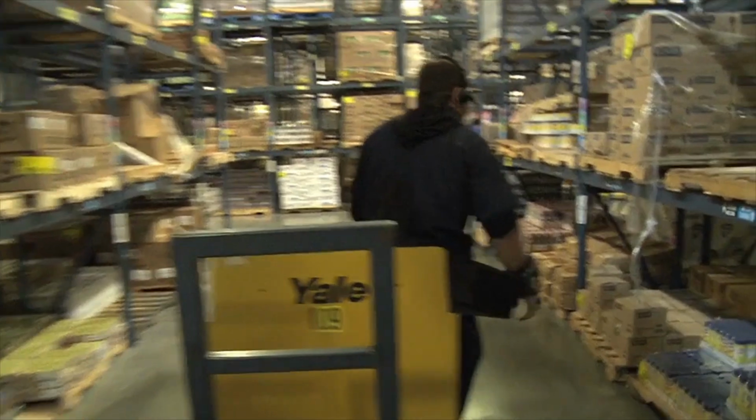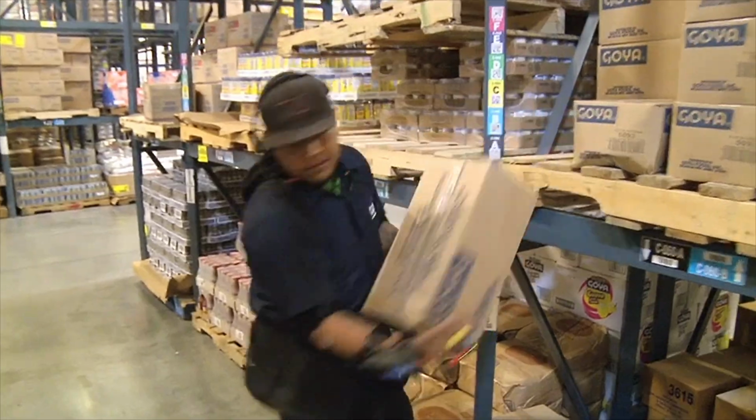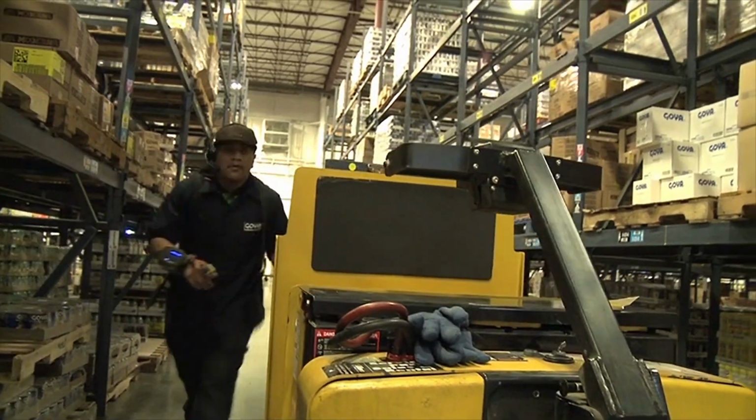The system asks him to confirm that he's there. He'll scan that. After that, the system will tell him how many cases to pick. He'll confirm that he picked the right number of cases by simply saying next. So he's doing two things at that point. He's acknowledging that he picked the full amount and that he's ready to receive his next instruction.